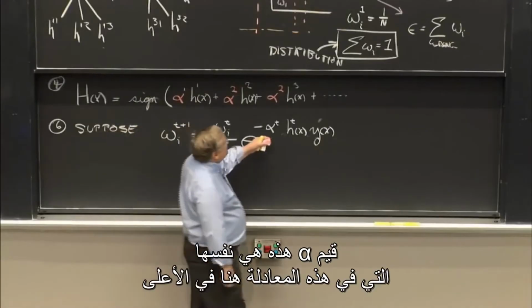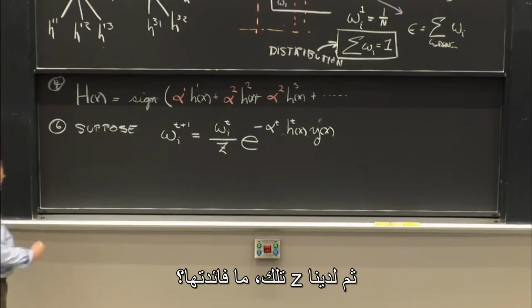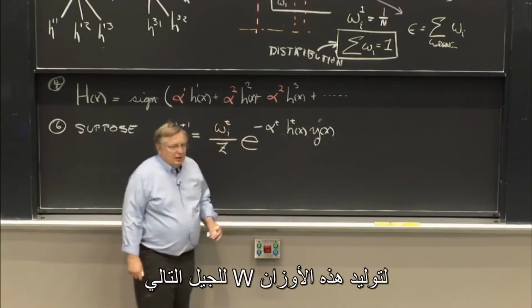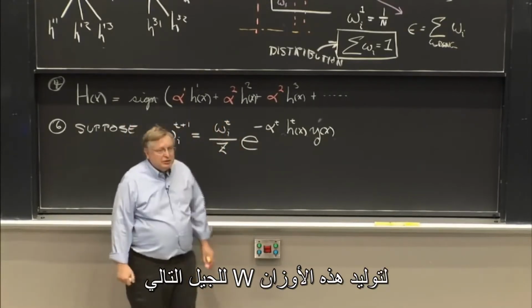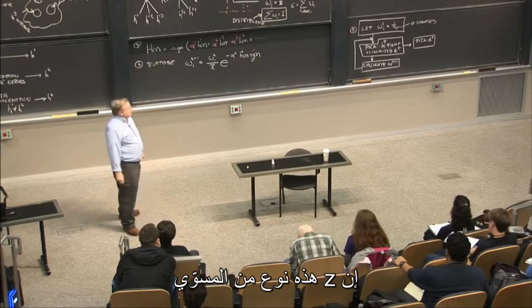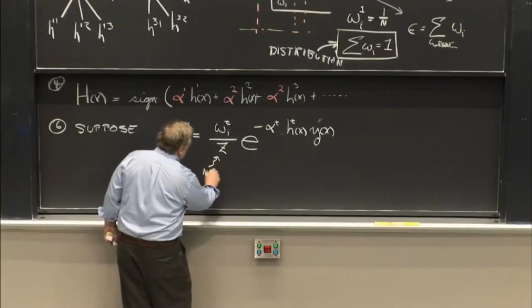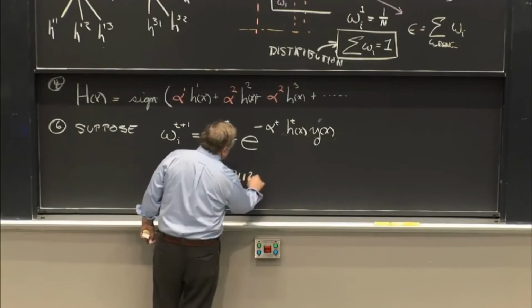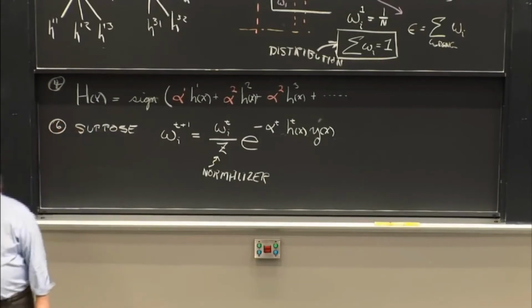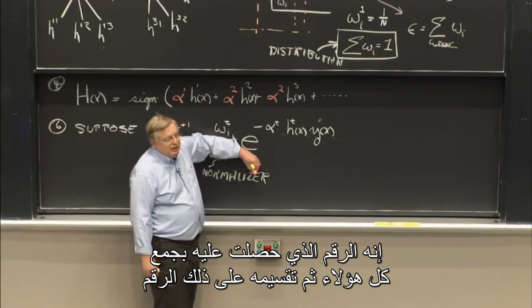These alphas, shoot, those are the same alphas that are in this formula up here somehow. And then that z, what's that for? Well, if you just look at the previous weights and this exponential function to produce these w's for the next generation, that's not going to be a distribution because they won't sum up to 1. So this z is a sort of normalizer. And that makes that whole combination of new weights add up to 1. So it's whatever you got by adding up all of those guys and then dividing by that number.